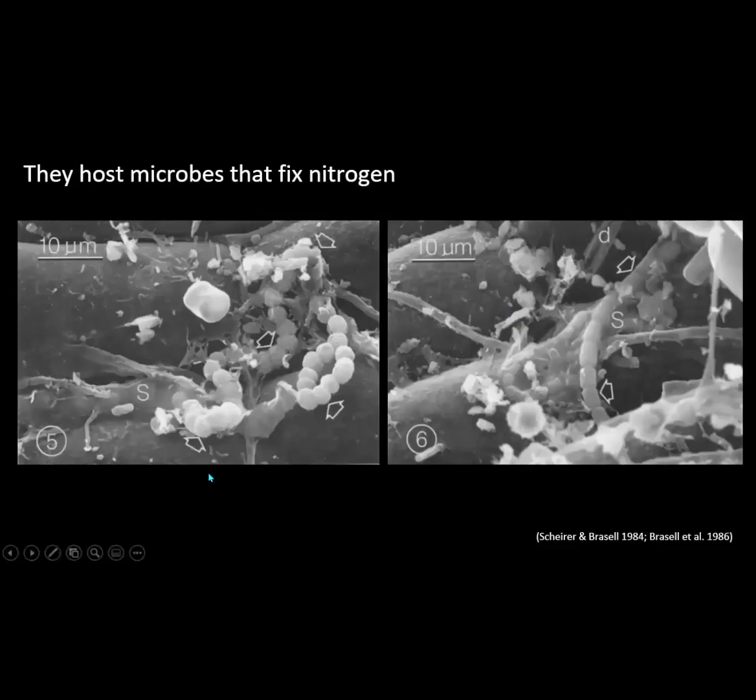Then they can host microbes that fix nitrogen. So this is that publication from Tasmania that I was speaking about. Here, Funaria moss has Nostoc, as well as filamentous cyanobacteria, colonizing its surface. And that might allow the increase of nitrogen post-fire, increasing soil fertility and allowing other species to recolonize more easily.